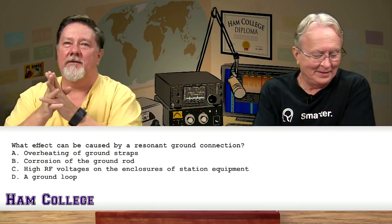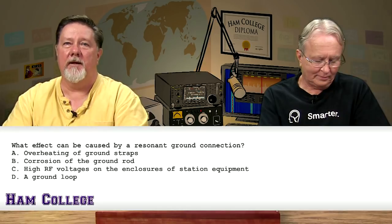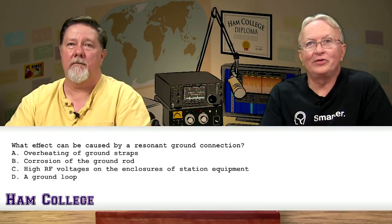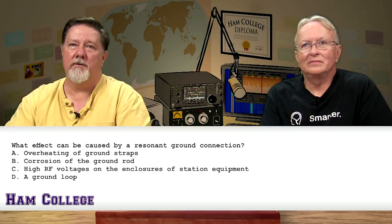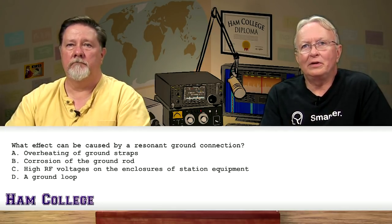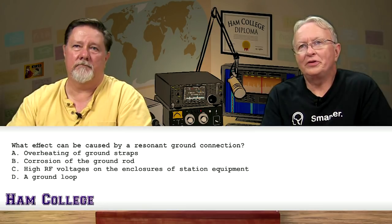Okay, what effect can be caused by a resonant ground connection? A, overheating of ground straps. B, corrosion of the ground rod. C, high RF voltages on the enclosure of station equipment. Or D, a ground loop. What can be caused by a resonant ground connection?